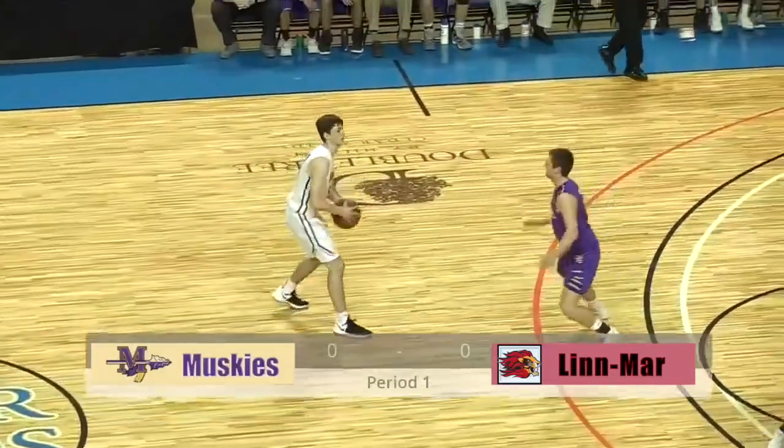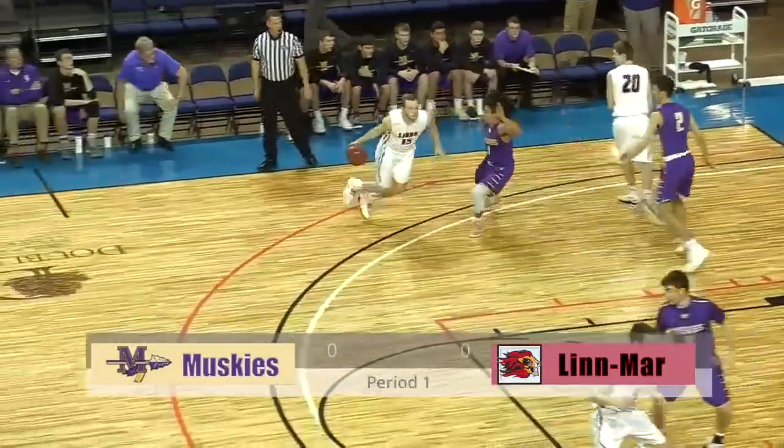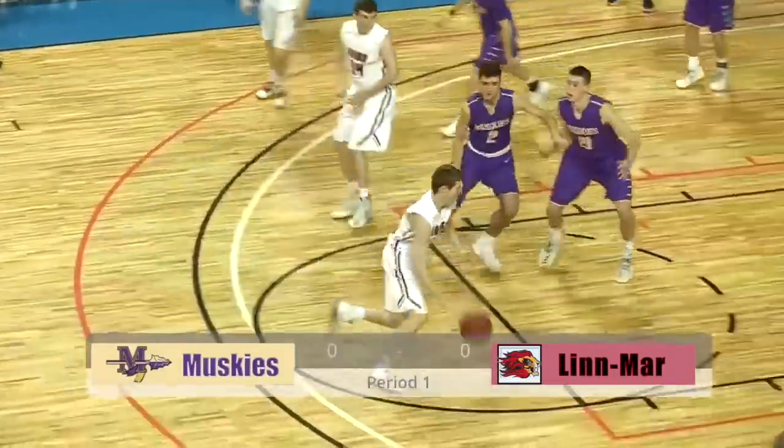Nelson has it out high. He picks his dribble up, swings it to Hutchison on the left wing. He's guarded by Hahn. Muscatine comes out in the man-to-man. He flips it over to Ruff. Ruff drives in on Melendez. The Muskies are in man. We were curious. Now it's back to Hutchison, top of the key.